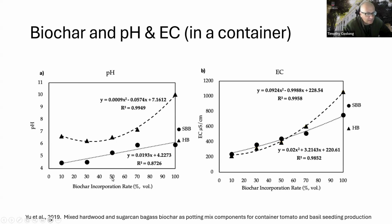But if you look at the incorporation rate, you don't really see a big increase until you hit 50% or more, which is a lot. If you're adding biochar to a container system, you probably wouldn't add it at an amount greater than 50%. And so while yes, it does increase pH, that is certainly true, the effect, particularly in a field, is probably going to be minimal because you're not going to be incorporating it at such a high rate.